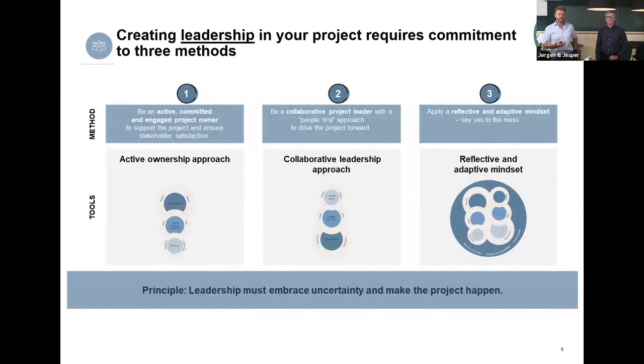Working with leadership here, the key principle is that leadership must embrace uncertainty because projects are defined with uncertainty. And if we don't do that, then we are too strict and we don't see these different possibilities that actually appear. So we have an active ownership approach, meaning that we need the allocation of the project owner at least 2 hours in the project every week. We need from the project manager a collaborative leadership approach, meaning a people-first approach. And we also have the reflexive and adaptive mindset. So we are actually agile according to changes in the project and the environment.